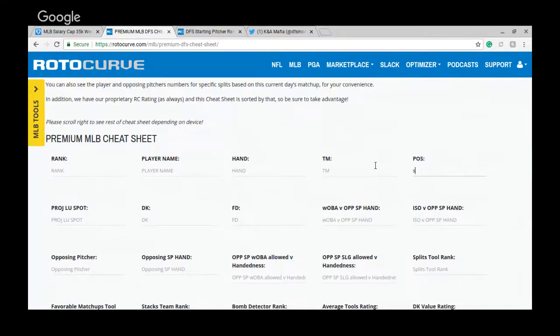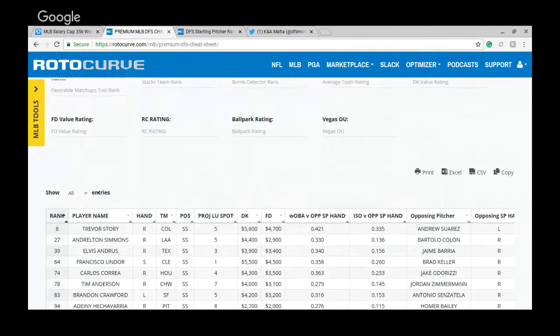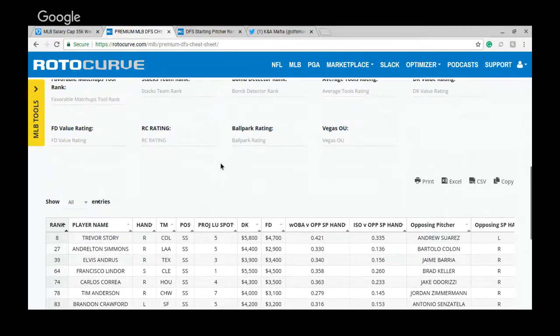All right, moving on to shortstop here. We have Story ranked 8 overall. That's obvious against Suarez. He's very expensive, but if you can afford him, I definitely recommend putting him in there. If you need to save some money, you got Simmons here at only 2,900 against Mr. Bartolo Colon. You got Elvis Andrus against Jamie Barria. I'm not sure how you say his name, but those are the top 3 there, and then it takes a big dive after that. So, like I said, if you can get Story, definitely recommend putting him in there. I'm going to try all I can to get him in there. Pretty good matchup here tonight. And then really don't mind Simmons here against Bartolo Colon.